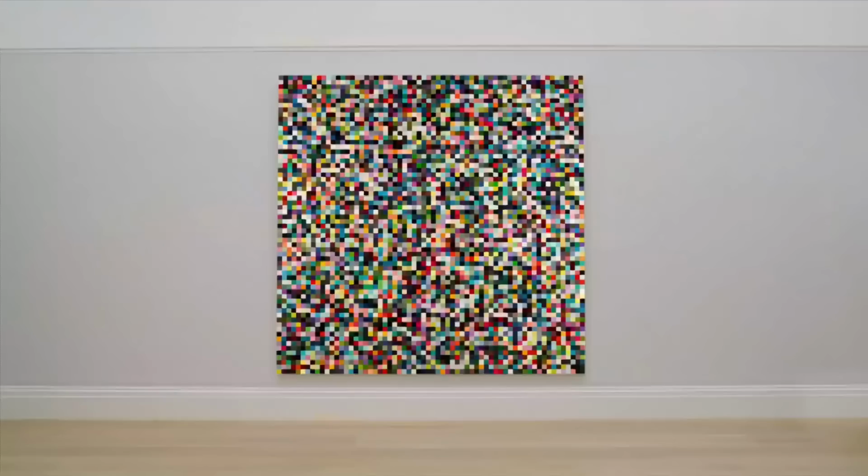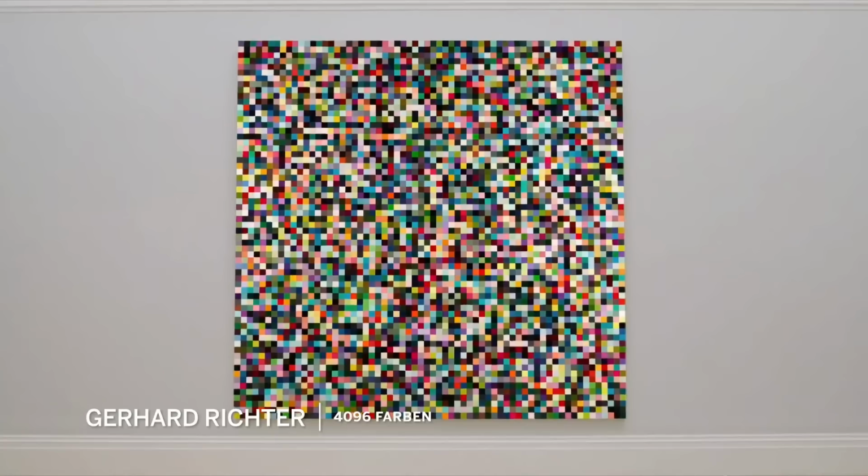4096 Farben is a large square painting divided into a grid of squares. Each square is a different colour, and the squares abut each other directly without any grid or white space in between them. 4096 Colours is the most ambitious and the last of the colour chart paintings that Gerhard Richter made.